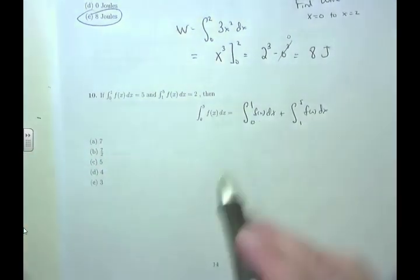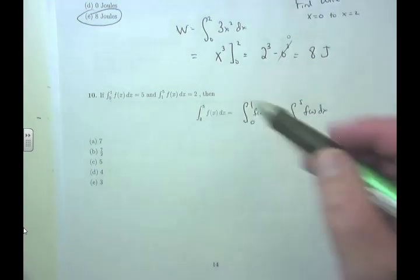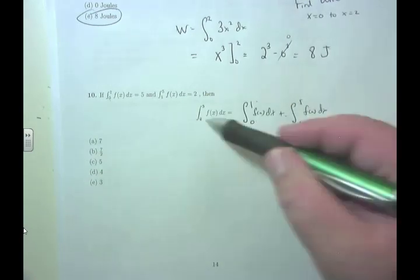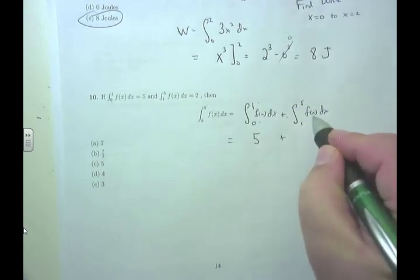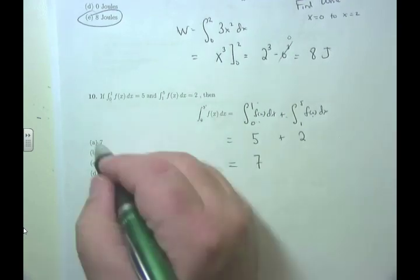Because this is basically using your integration properties. I'm trying to integrate from 0 to 5, so I can break it up anywhere. The integral from 0 to 1 plus the integral from 1 to 5 is actually the integral from 0 to 5. But we know what this guy is. This was 5. Plus the integral from 1 to 5 was actually 2. So my total answer is 7. Answer is A.